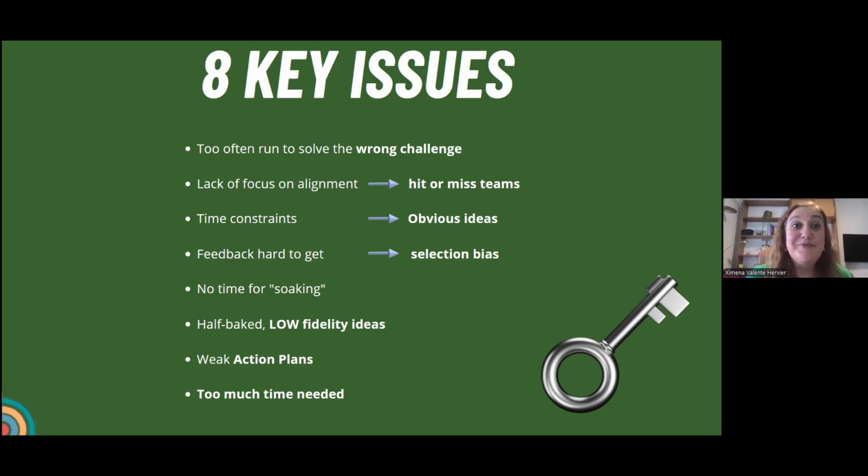Another important issue, feedback. Can we get feedback on everything? Because when feedback is hard to get, well, we might be biased in selecting the next solution we are going to work with.